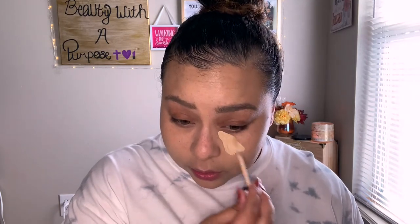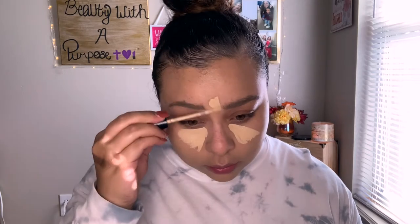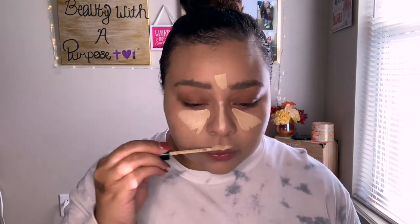Guys, I really like the way this foundation looks. I think this is underrated. People stop talking about it. And yeah, so far I really like this. I hope the powder doesn't mess it up again. Just going in with my Catrice Liquid Camouflage Concealer, and I'm just going to go ahead and conceal and highlight at the same time.